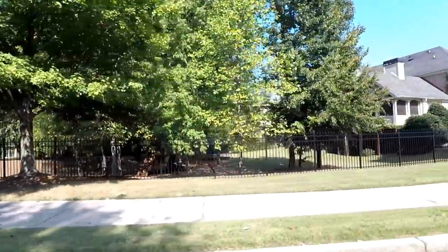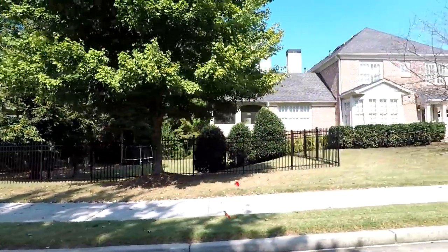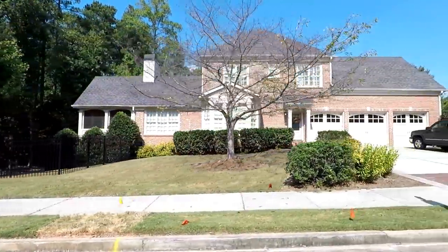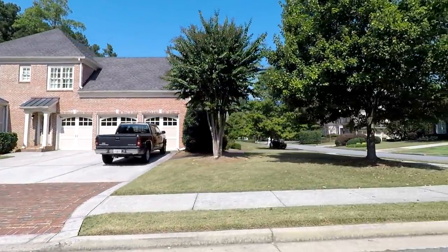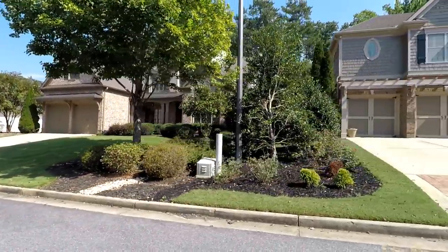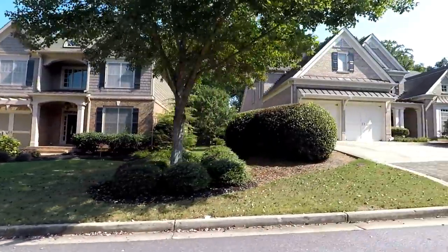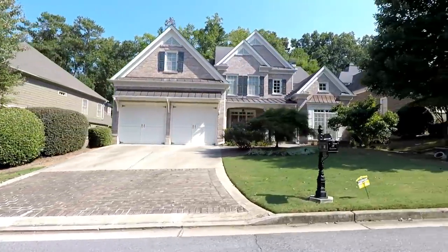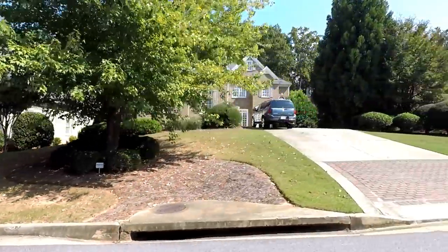You may have noticed too that you haven't seen any wood fencing. At least I haven't seen any. So I am going to say it's not allowed by the HOA in this subdivision. I have seen a couple of wrought iron fences, but primarily the fence that is used is shrub throughout the subdivision. And that, in my opinion, is very attractive.